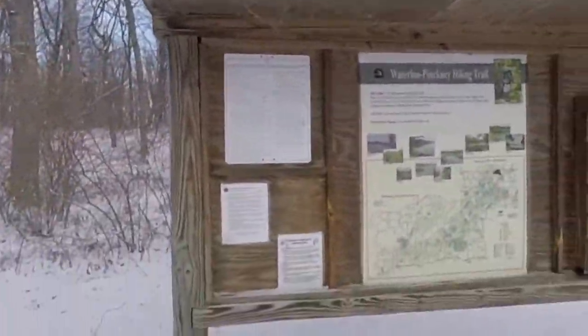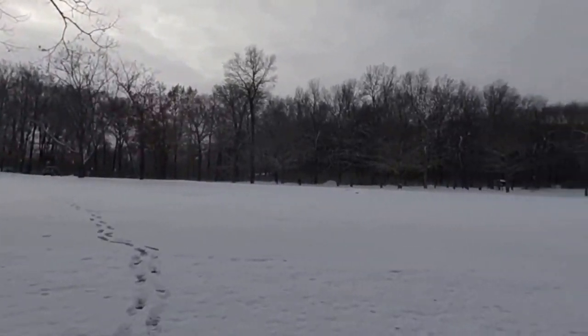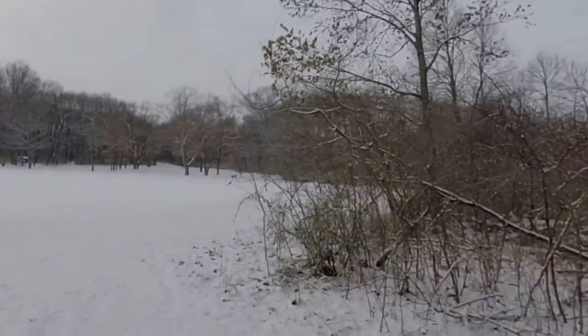Well, here we are, back at the trailhead, and nobody here. Seriously. Definitely be coming back here. This is my playground, my backyard. So come on out and enjoy this stuff, man. It's beautiful.